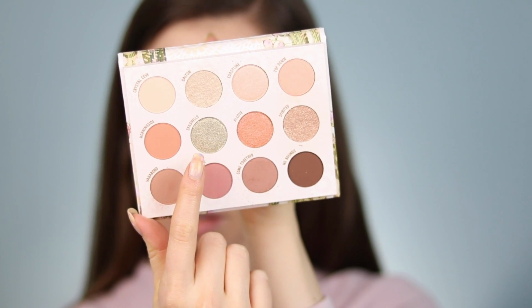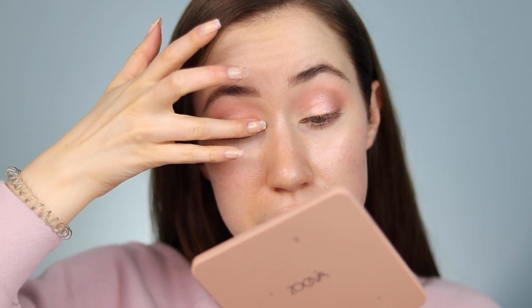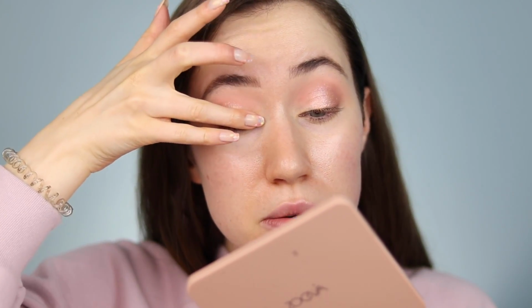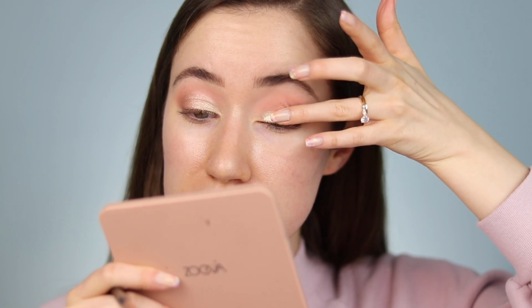And then I don't know if this is going to look pretty or not, but I really wanted to try out this shade called Seashells because it's so unique. It's like a green, but it's a very light green. I'm going to go ahead and apply this. Whoa. Whoa, it got quite a bit on my finger and it's way more intense than I was anticipating. I'm just applying this to the inner portion of the lid, blending it up into that pink shade. That's really pretty. I actually don't think that I own a color quite like this one.